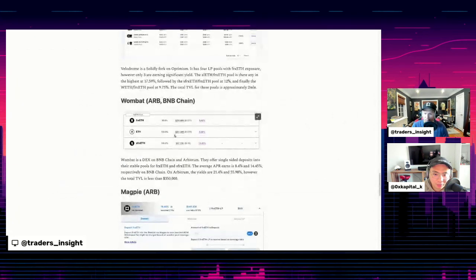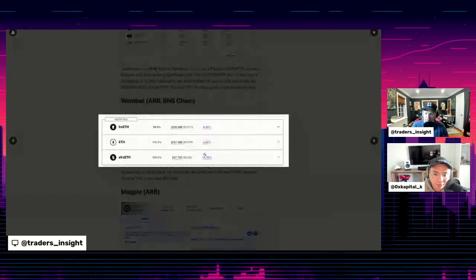So Wombat is the next one. This is a DEX that's on ARB and BNB. I believe this screenshot is from the BNB side. I believe it's a curve fork, because they have these tri-pools. It's either a curve fork or balancer fork. So you can do single-sided deposits into these. In this case, if you deposit SteakFrax, you'll get 14.45%.